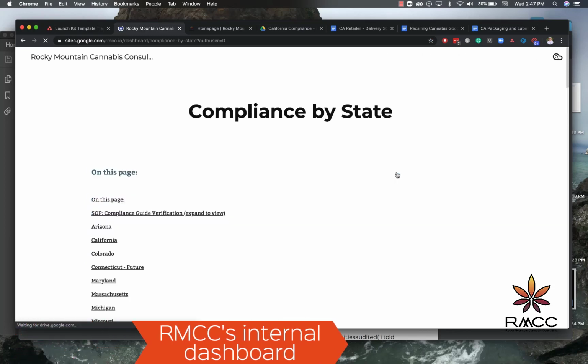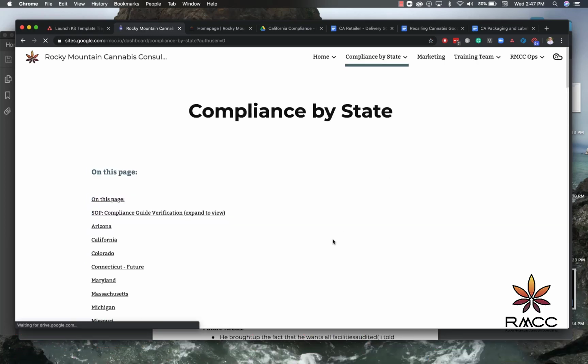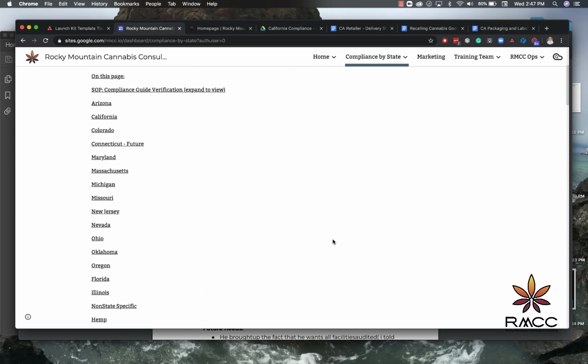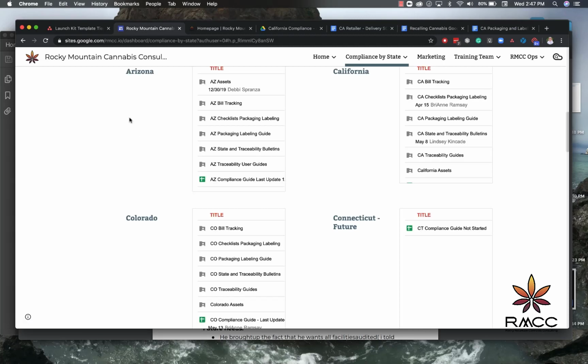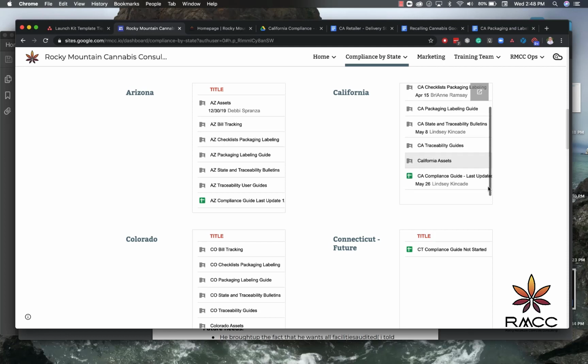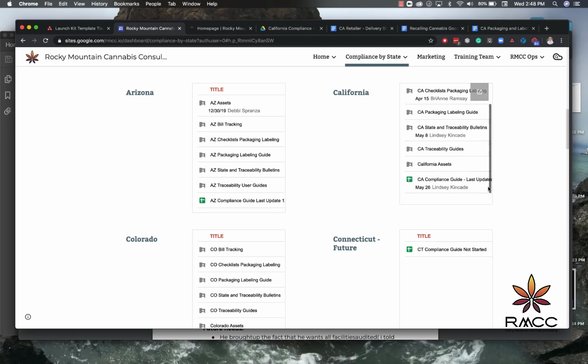Before we enter any new cannabis market, we always do our compliance research. We are currently in 17 different states, and within these states, we'll take a look at how RMCC is organized for consistency and sustainable compliance across the board. If we look into the California folder, you're going to see a few different things such as assets, our compliance guide, packaging and labeling guide, also packaging and labeling checklists.